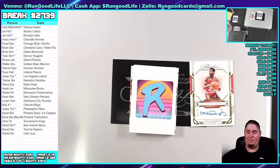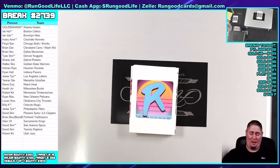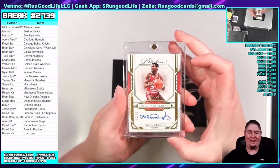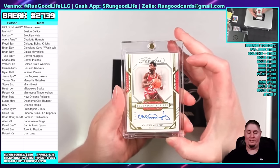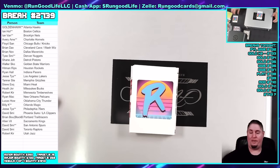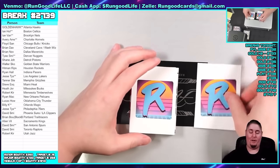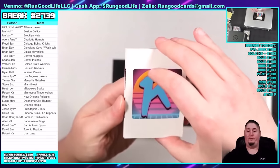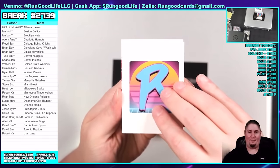You guys don't know who Calvin Murphy is? It's a legendary scripts auto, Calvin Murphy. I think it's probably like a $60 to $80 card. Legendary scripts, 3-of-10. Calvin Murphy first out. Best is still to come. 21/22 Jumbo DeRozan sold for $91. That's kind of crazy. Not a $100 card, says Captain Kiss. You don't think so?